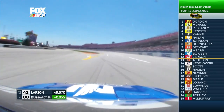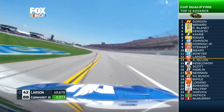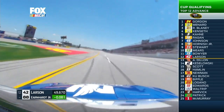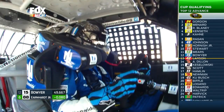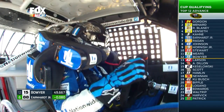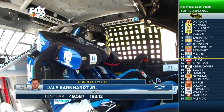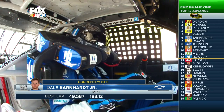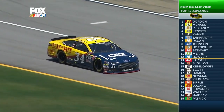5 wins here. And right now, he's trying to join his 3 Hendrick Chevrolet teammates to be in the top 12, and he's staying green as he's come to the checkered flag. Yeah, he's gaining. 6th for Earnhardt, 49.58. Shut her down. Just a 100th off teammate Casey Kahne. So that will knock Kyle Larson out of the top dozen, and it brings Clint Bowyer to the hot seat.